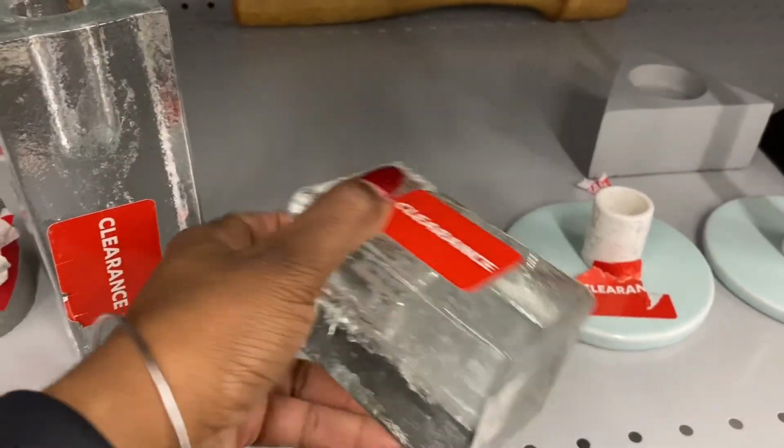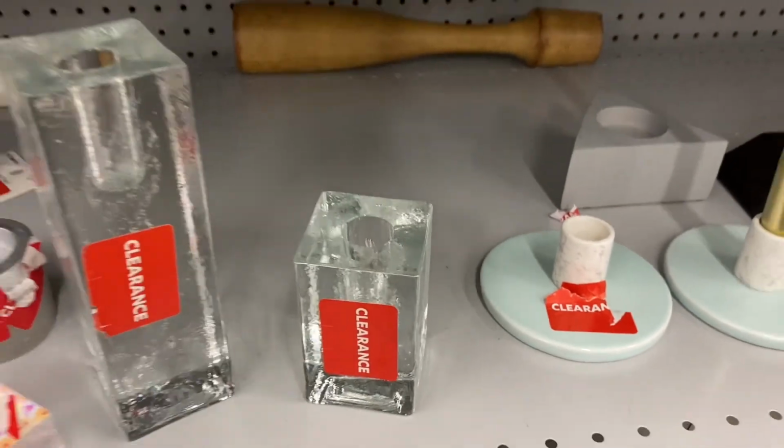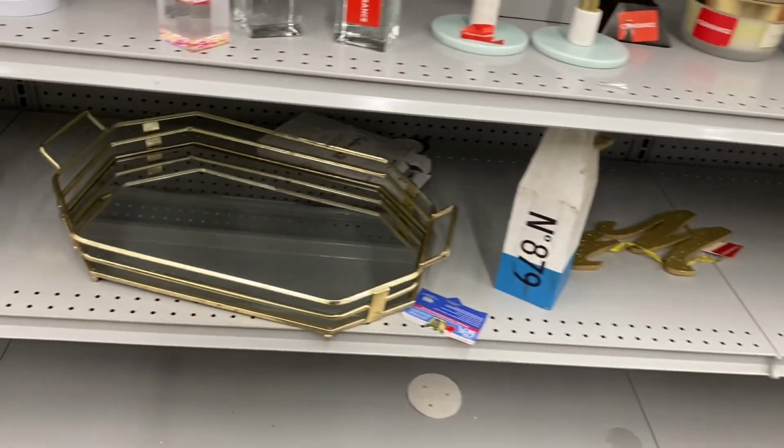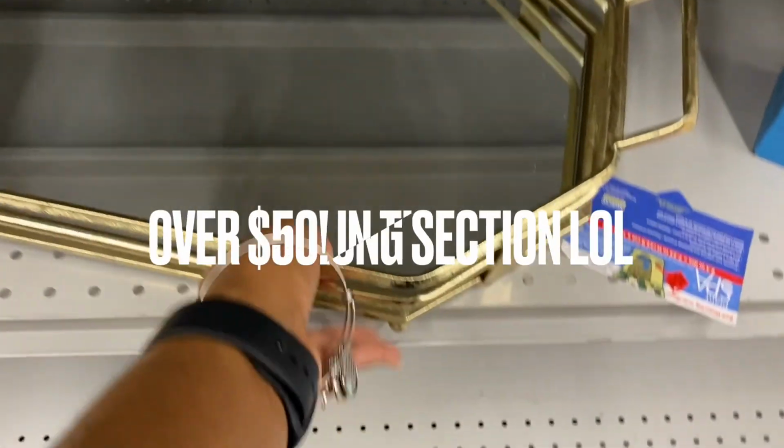And normally I would have grabbed those, but I'm trying to stay focused, and that's just not the aesthetic that I'm going for this time around. So I had to leave that there.